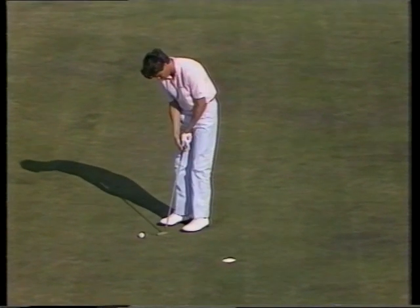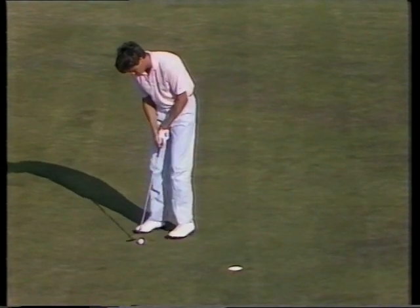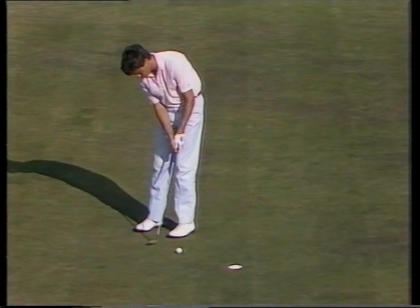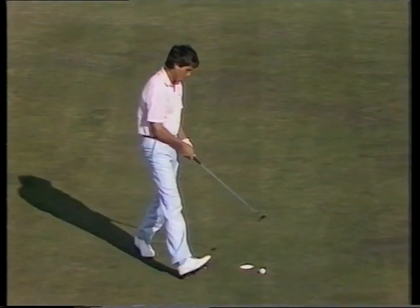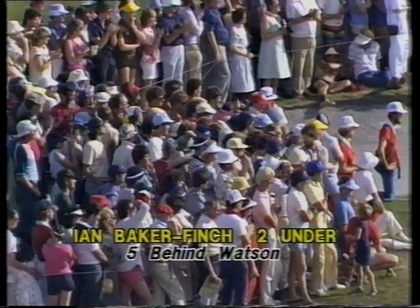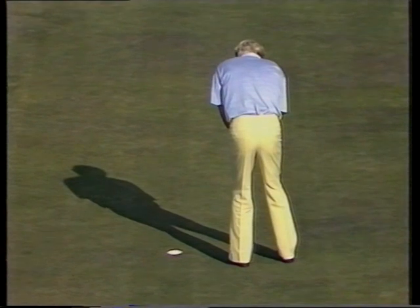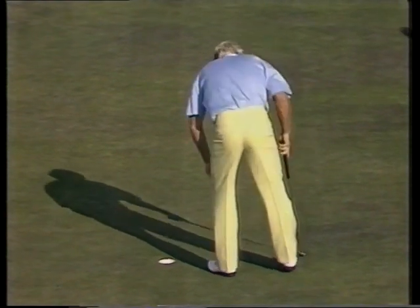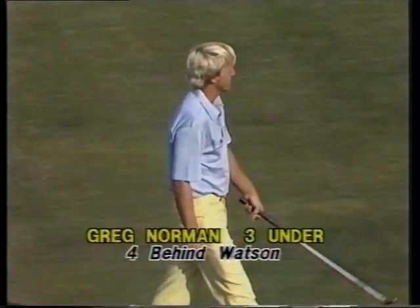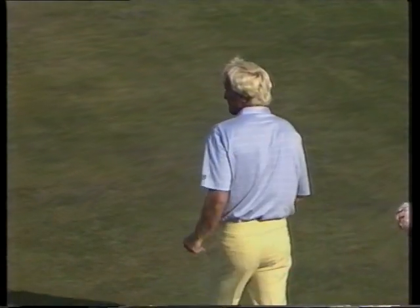Everything very tense here now. I don't think anybody is making much of a noise. All eyes focused on the green, on these putts. Well, that's a pity. That's a shame. It's a round of 76 today for Baker Finch, and he finishes the championship 2 under par. Now, as I suggested, I think Watson asked Norman to cut out, even though he's further away. 73 today, and Norman finishes the championship 3 under and tied for third place with Roger Davis.